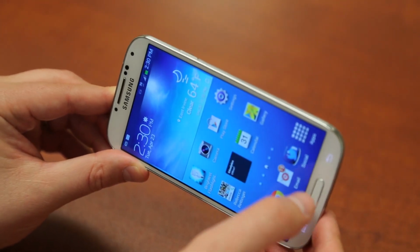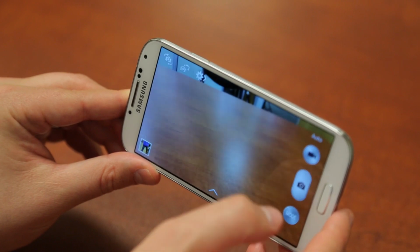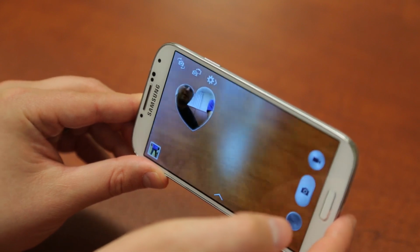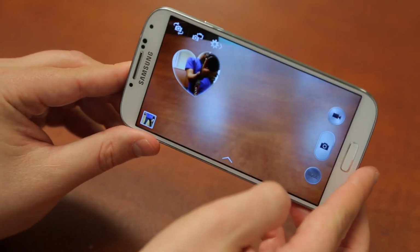But one of the coolest things for me in camera, I'll go ahead and open that back up, was that you can use the front and rear cameras at the same time. So let me go ahead and show you. I'll hit that middle button right there, and you'll sort of see me. There we go. You can sort of see my face in a little heart as I'm filming. You can see Ralph doing the filming. We'll focus on him because it's probably a little bit easier.